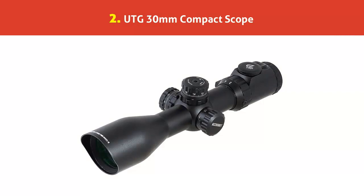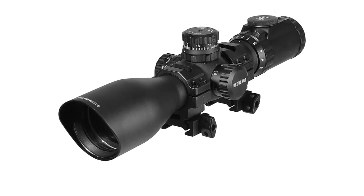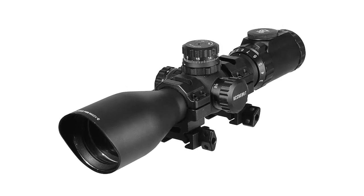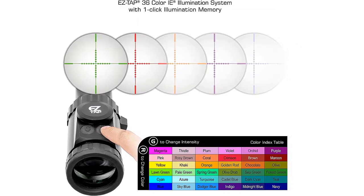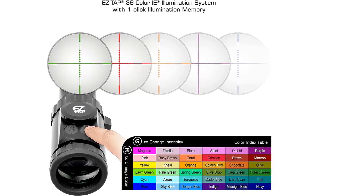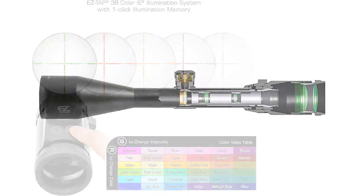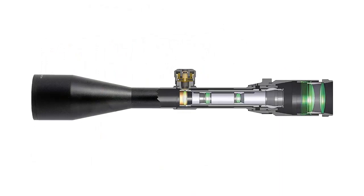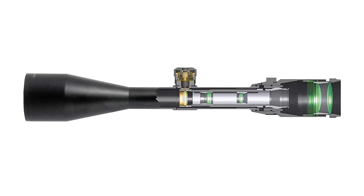Our list at number 2. EOTECH 30mm Compact Scope. 30mm SWAT 3-12x44 IE Tactical Range Estimating Scope with MIL-DOT, full 36 color ES-TAP reticle. 30mm tube built on true strength platform, sealed and nitrogen-filled, shockproof, fog-proof, and rain-proof, best-in-class multi-emerald coated lenses, integrated angled front sunshade complete with flip-open lens caps. The glass is decent, the turrets are audible, it's super durable, and the reticle is illuminated. It also comes with medium rings and picatinny brackets.